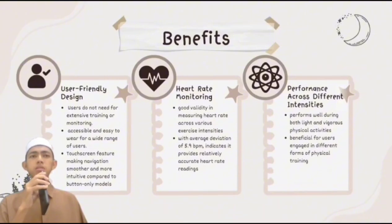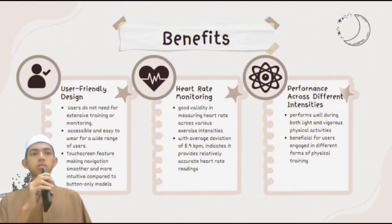Some examples of light physical activities are fishing, cooking, washing dishes, and a lot more household activities, while vigorous physical activities are like competitive basketball, football, badminton, and more. It is beneficial for users engaged in different forms of physical training, especially serious athletes. Serious athletes can use Polar Vantage M3 to track their progress in order to improve their performance in sports.